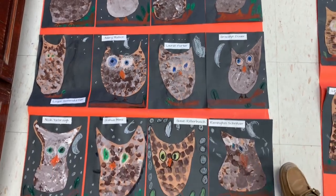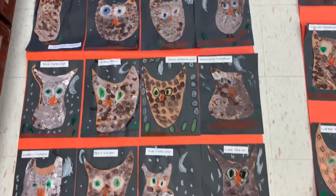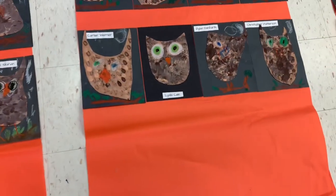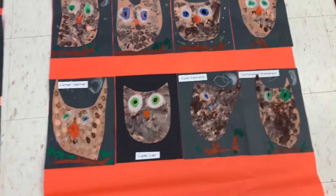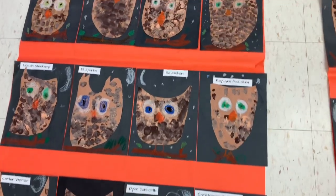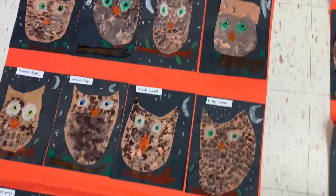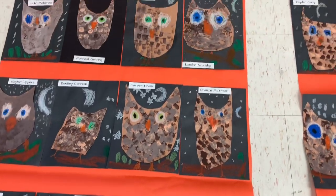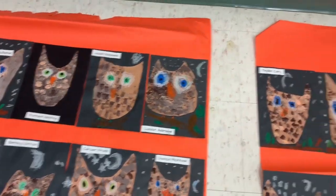For their owl project, first graders got to experiment with different types of media. So they used oil pastel, they were able to use paint, they got to use their paintbrush to experiment with different brush strokes to make their owls look like they have feathers.